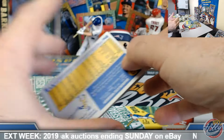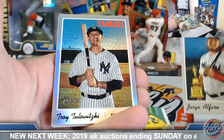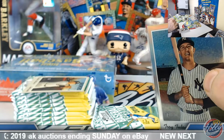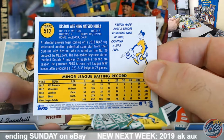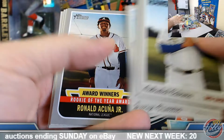Heritage Refractor coming up out of 569. Tulo. Alfaro's a base. All right, a little New York Yankee action on this one. 114 out of 569. Aaron, all right, there, bud. A little action there. See if we can get you some Eloy on the board here as well. Sorry, I've been missing on you there. Yeah, so some spots, yes, some spots, not so much. But at the very end, I know we're going to have a nice stack of Eloy rookies at the very least. Hiura, base rookie. Certainly would hope to get some action here, though. Cunha, award winners.